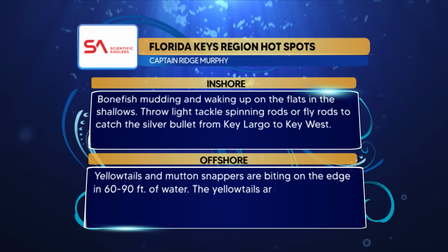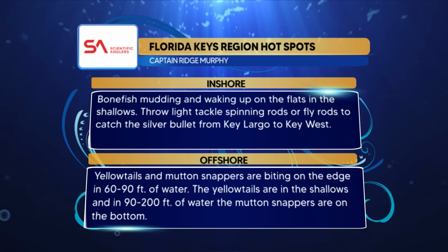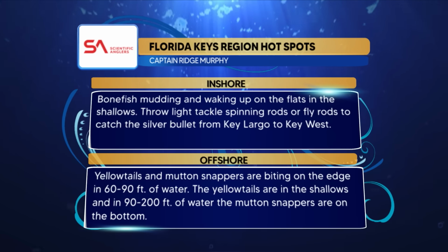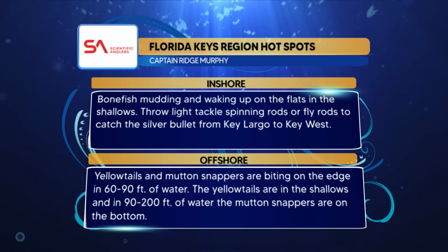Throw light tackle spinning rods or fly rods to catch the silver bullet from Key Largo all the way to Key West. And then offshore, yellowtail snappers and muttons are biting on the edge in 60 to 90 feet of water. The yellowtails are in the shallows, and in 90 to 200 feet of water, look for those muttons along the bottom. Look at you, giving bonefish reports and stuff.